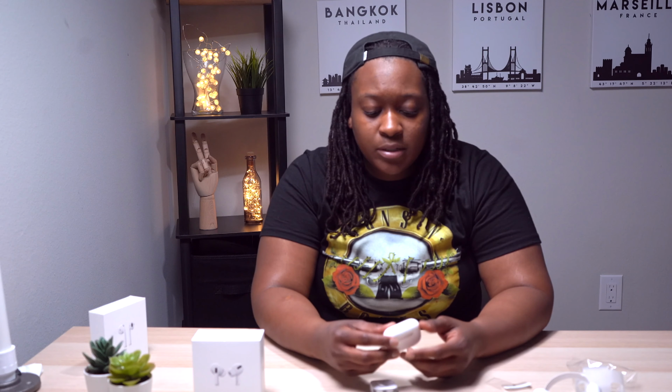Last year I did the AirPods Pro versus Powerbeats Pro, and now they have the truly wireless Powerbeats. So I think I'm gonna check those out. Maybe we'll do a comparison of those. But so far, I'm pretty sure I'm gonna love these. And I was super excited to get them.